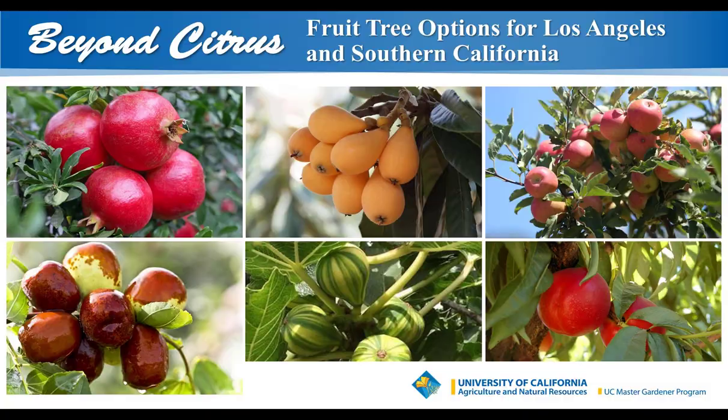Okay, so LA County is a great place for growing citrus, or growing all kinds of fruit trees. We have this Mediterranean climate, which is nice in-between climate. It's not too hot, not too cold in the winter, and we can grow trees from temperate, tropical, and subtropical areas, the whole spectrum. The pictures here, we see some pomegranates, loquats, apples, nectarines, my favorite fig there, the panache fig, and jujube.